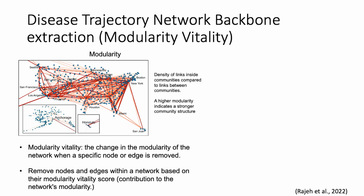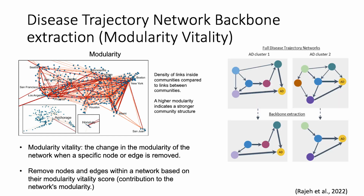This is one of many network backbone extraction methods. The classic example is taking a flight path and trying to simplify it by looking at the network hubs. This method looks at the density of links inside these communities, and one by one tries taking away a node or edge to see how the network modularity scores change. It's probably better than a direct cutoff on a weight, because some areas of the network are denser than others, and with a 0.5 cutoff, say, you wouldn't want one cutoff for the whole network. In the end, you have a complicated network and a backbone-extracted, simplified network.